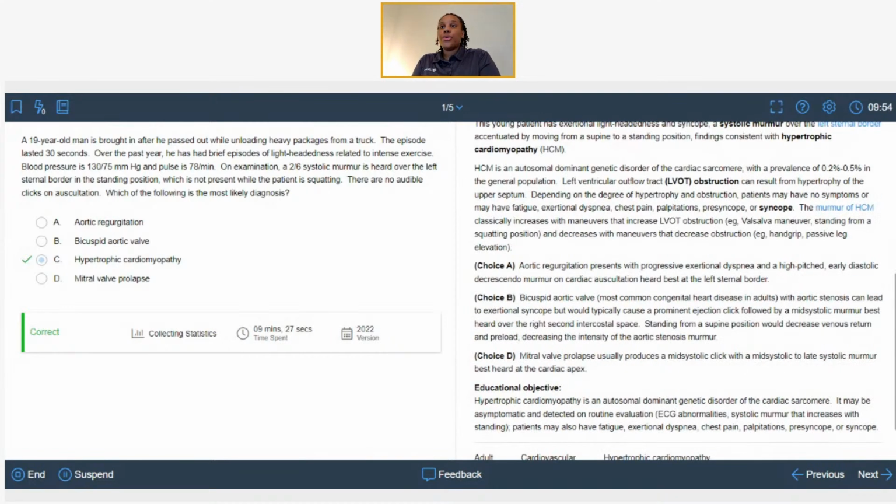Choice A, aortic regurgitation. That normally presents with a progressive exertional dyspnea and a high-pitched early diastolic decrescendo murmur on cardiac auscultation that's heard best at the left sternal border.